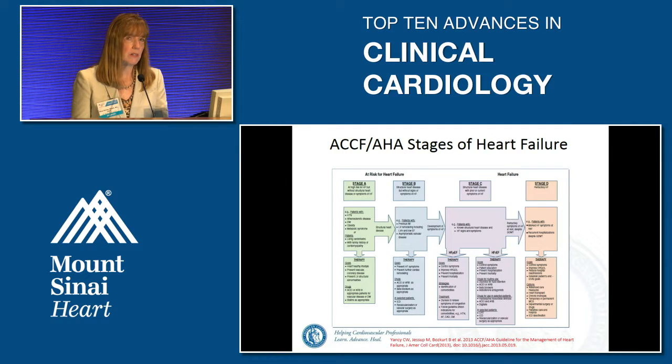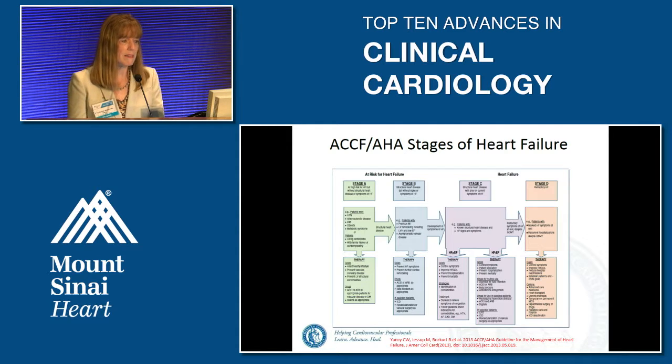These are our ACC/AHA guidelines based on stages of heart failure. You're all very familiar with these. We've been using the stages of heart failure ever since 2001 as a framework for thinking about heart failure therapies. And these were our guidelines up until just this past May, when newer, updated guidelines were released online.